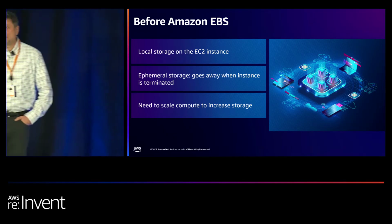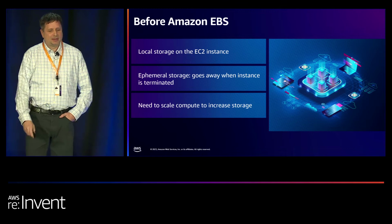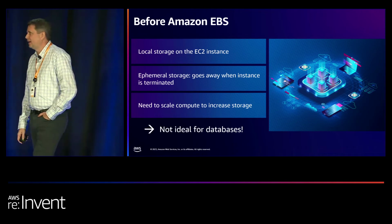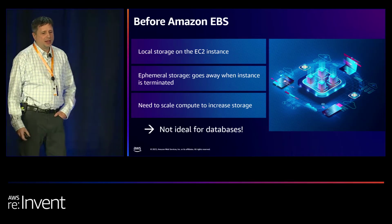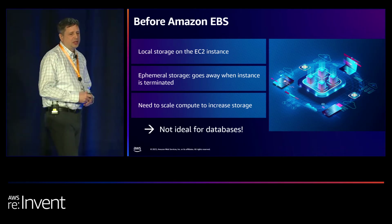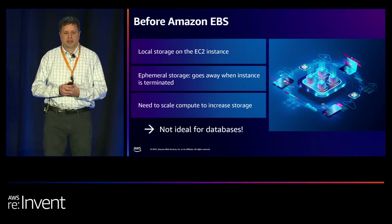You know what wasn't very tolerant of storage just going away like that? Databases. And we really quickly got feedback from our customers, soon after launch, that they really wanted us to be able to run databases more compellingly on the cloud.